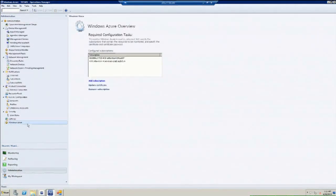So if you have SCOM today and you don't have the Azure Management Pack, you will not see the Windows Azure node that you see here. But after you run the exe and import the management packs, it creates the object for Windows Azure. And these are two subscriptions that I'm using. Luckily, both of them will expire tomorrow.